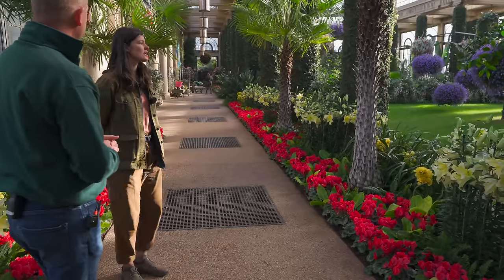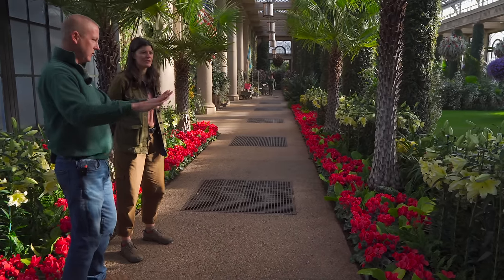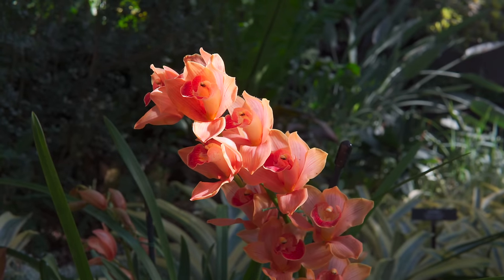Okay, so you're literally layering in a very organic fashion. Indeed, and that's just this walkway. We have 9 other walkways with pinks and whites and oranges, and then how long do these last? So there's a lot of moving parts through there.